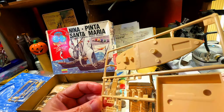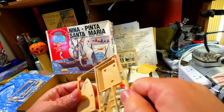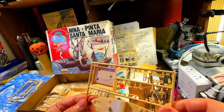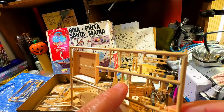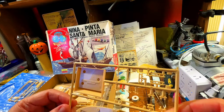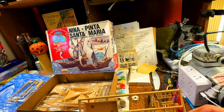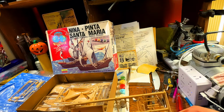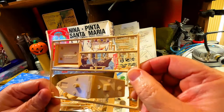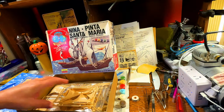And let's see, looks like we have some railings. We've got a couple of the anchors, and I wonder if they had cannons. Yep, they got 4 of the little cannons that are going to go on. Are they going to go on the deck, or are they little doors that open on the side? I think they go on the deck. I don't think these ships are really large enough to have that, but they do have the cannons. Alright, let's take a look at her sails.